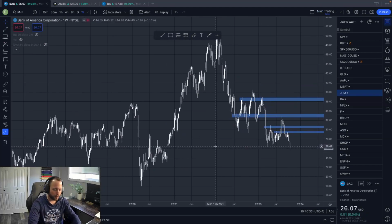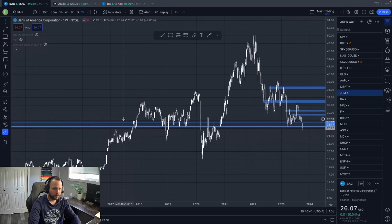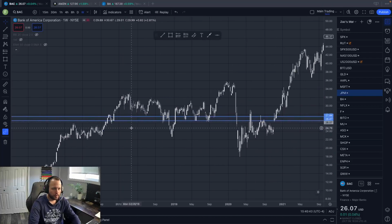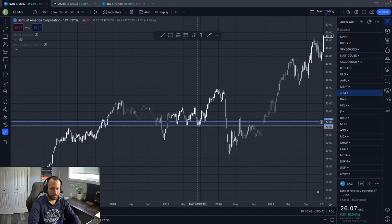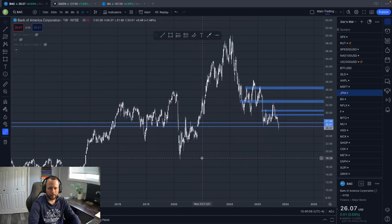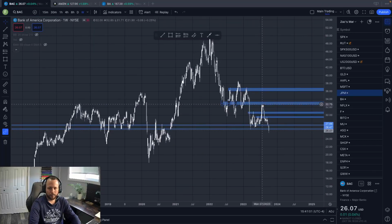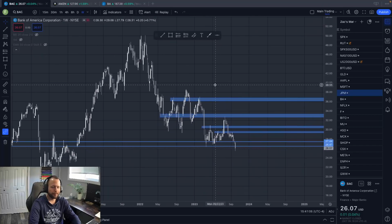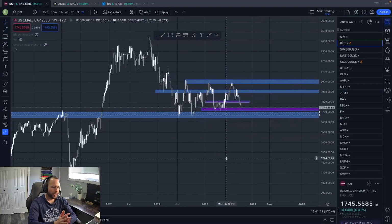I don't even like that we broke below this. We've got this. Let's grab that and see how it plays out. I'm looking at this structure right here, this main area, and we broke below that. That's not a super good look. Man, I was short there and I cut it early. I remember that trade. So we'll see what happens. But yeah, there we go.